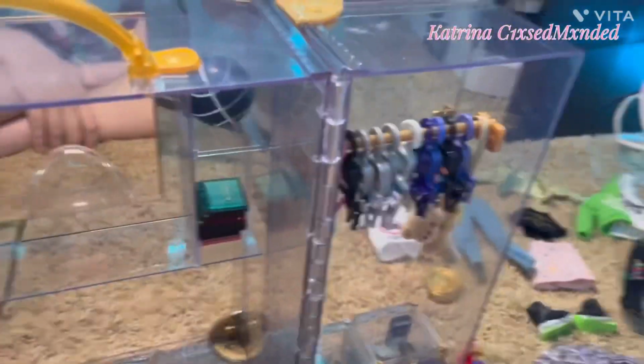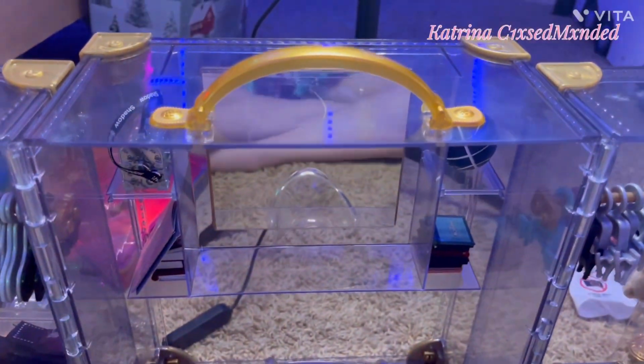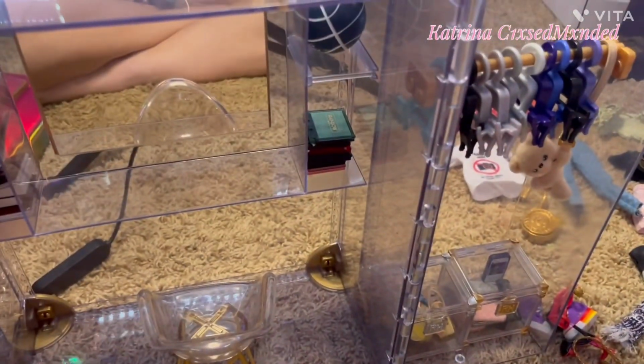This is where the hangers go. See, and then this is the vanity part right here. So here's the closet I hung up Sunny's purse, and then I rearranged some stuff. How cool. Wow. Yeah. So excited. I had to put all this away, so be right back.